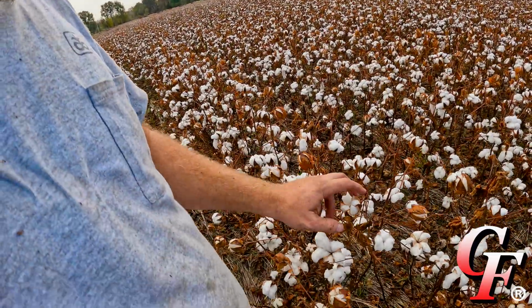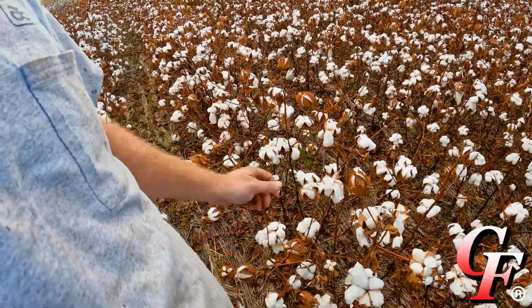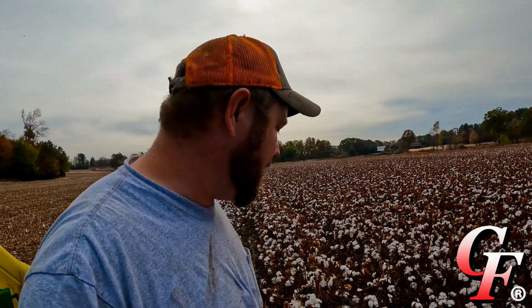You can tell a lot of this stuff was hard locked, never really fluffed out, and then got a rain that kind of beat it back into the hull a little bit, and it's not gonna pick as clean. You can tell it's kind of cloudy right now, no breeze. It's going to take multiple days for this stuff to fluff back out and to pick pretty clean.